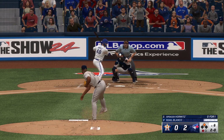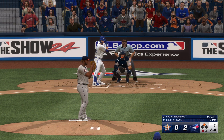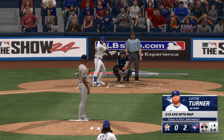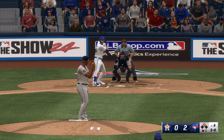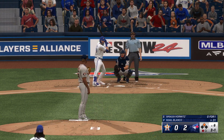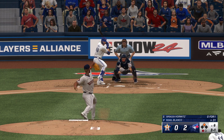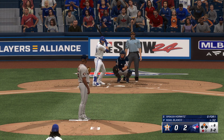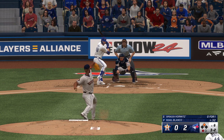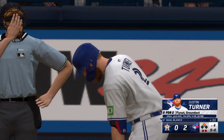The 1-0. And that one a little bit high. 2 balls, no strikes. That's off the mark, and that's ball 3. Let's see if he gives him anything to hit here. And there's a foul ball. Man at second. Swing and a miss, struck him out. Now batting, here's Justin Turner.